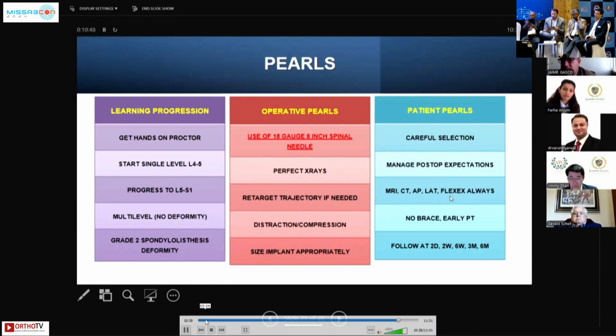I don't brace my patients. I mobilize them early. I try to get them up out of bed the same day of surgery, even if they stay 24 hours, because some insurance companies are forcing us to admit these patients overnight. And in those patients, I make sure they get at least 3 sessions of PT before they get discharged.